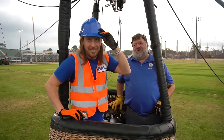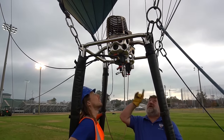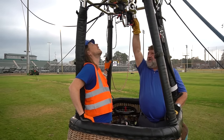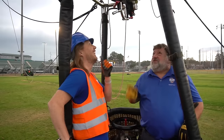We're inside the basket now. And check it out. It's the burners. So how do these work? Well, tell you what, it uses propane down in these two tanks right here. Uh-huh. When you pull these levers here, it lets the propane go through the pilot light, heats it up, puts a big flame up there. You want to try it? Oh yeah. Do one of the silver ones.